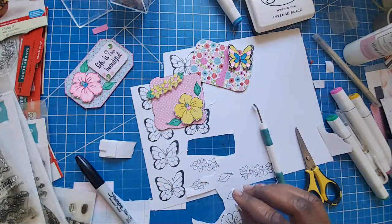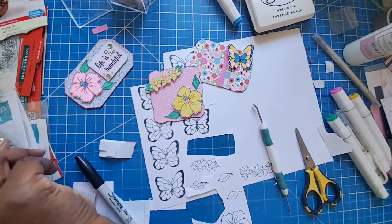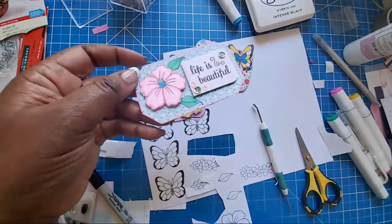The Maker says we should put bumpers on the flowers. Dimensionalize. Yeah, yep, there they go.